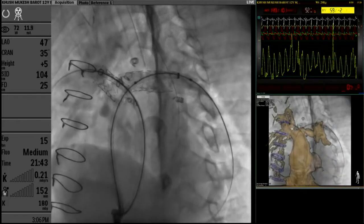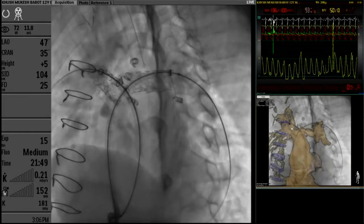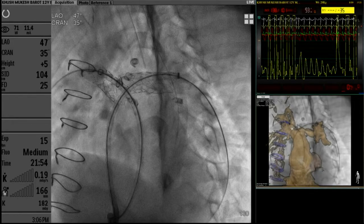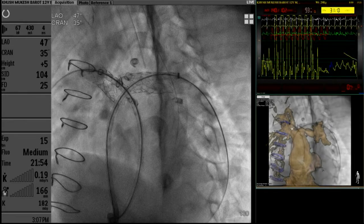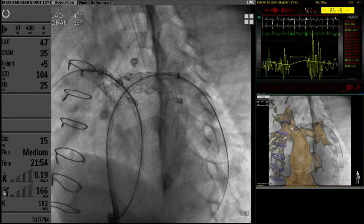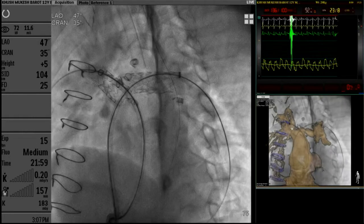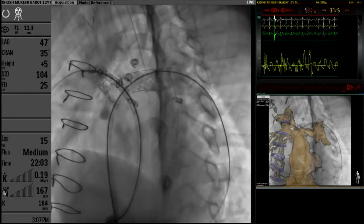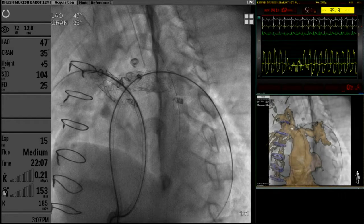Devashri, can you hold the sheath? Yeah. Hold it. So now we have taken out the balloon. Let me see the hemodynamics. This is hilar, post-hilar LPA, around 24, 25. I'm partially withdrawing it. At this level, it is jumping to 35. I'm going to make an angio here.